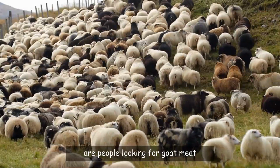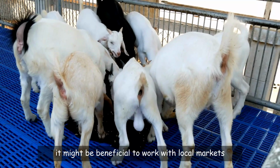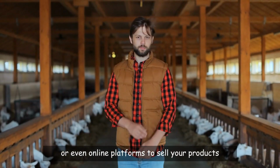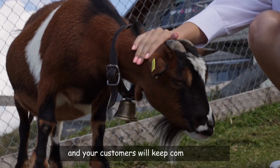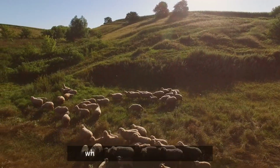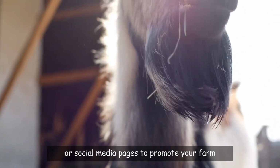Are people looking for goat meat? Is there a niche for goat milk products? It might be beneficial to work with local markets, restaurants, or even online platforms to sell your products. The key is consistency. Offer high-quality goods, and your customers will keep coming back. Don't be afraid to invest in marketing, whether it's creating a website or social media pages to promote your farm.